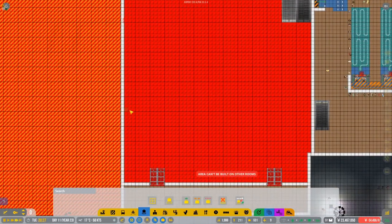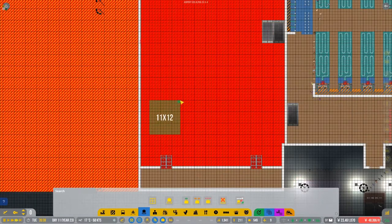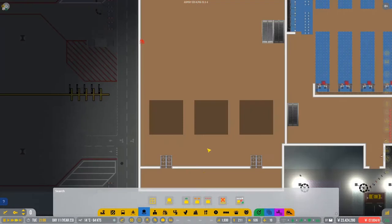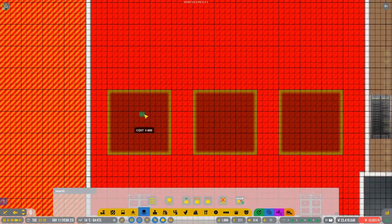Maybe just, because we've only got maybe just three. Maybe three would be enough, I think. So maybe we try 12x12, a little gap in between. 12x12, little gap in between, 12x12. There we go, and then fits in kind of nicely, doesn't it? So then we want to bring in high-speed conveyor belt systems.